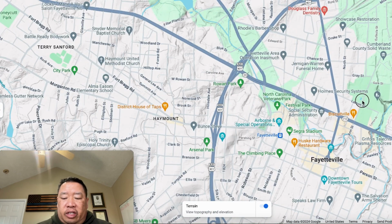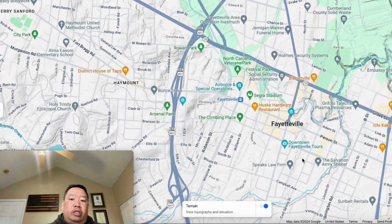All right, let's talk about the downtown area just a little bit. We don't have the largest downtown area, but they're trying to improve that.